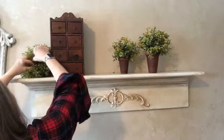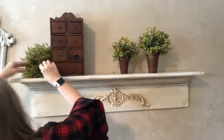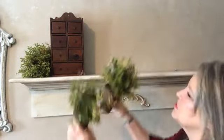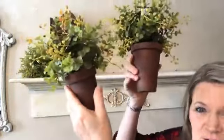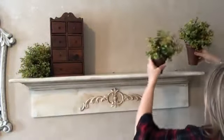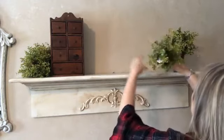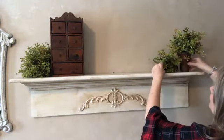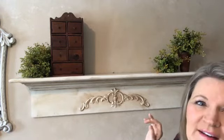Got a hole in it now. But I like to call it a plop because that's what you do with it. You plop it. And then I have these 2 potted containers. I have 4 of each, I believe. So I'm going to set one up, but then I'm going to kind of surprise you and lay one on its side. You see that?